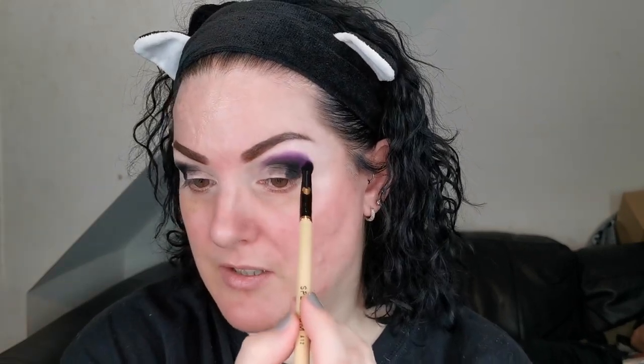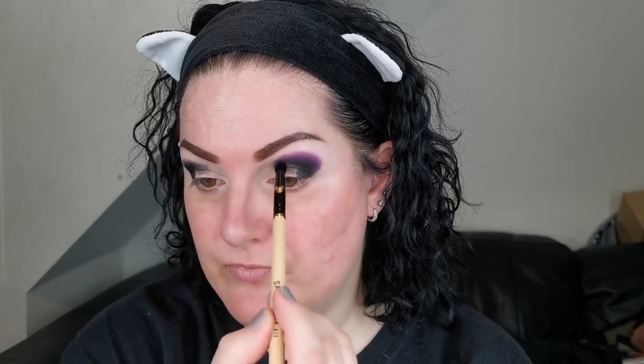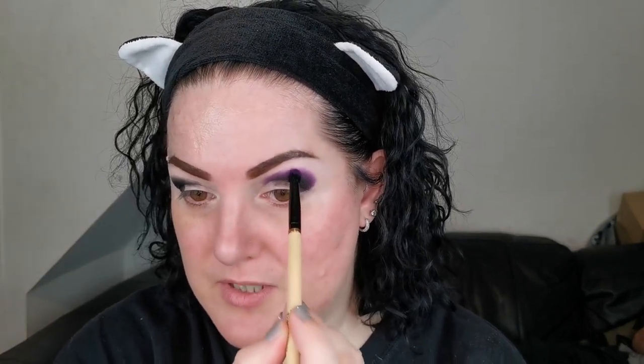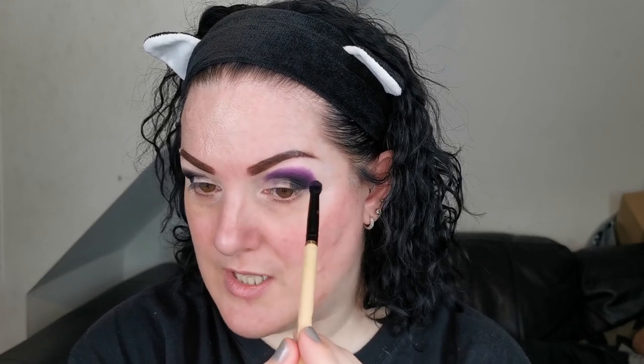I think this colour story, to be fair, is just a really nice colour story. It caters to everyone. You have got some neutrals in there, and then you've got kind of more muted shades, brighter shades. You've got pretty much a mix of everything in there. So far, all of the shadows I have tried have been pigmented and blended really well, not patchy. All good things. I haven't been into the neutrals as yet.